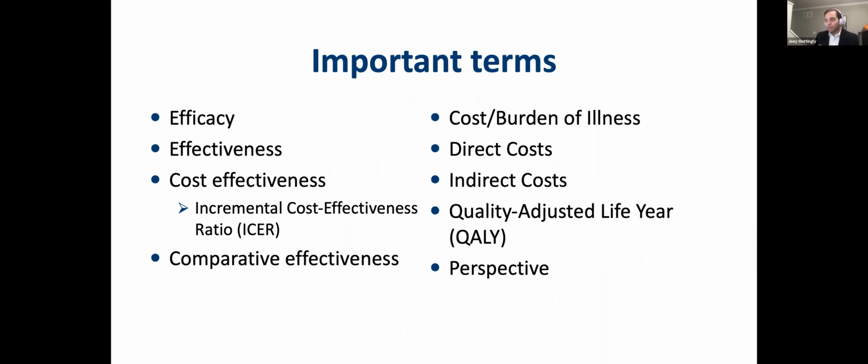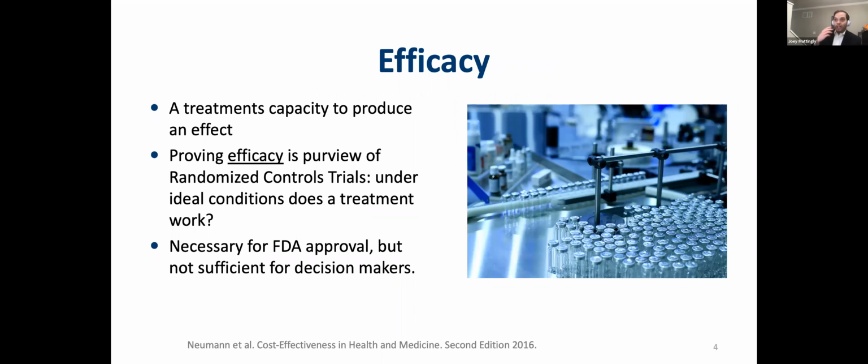And then we'll talk about the quality adjusted life year. It's one measure of effectiveness, or one of the preferred measures of effectiveness when health economists do cost effectiveness studies. And so you'll probably hear that a lot if you're engaged in value assessment frameworks or health technology assessment frameworks. I just want to make sure everyone understands where that comes from. And then the term perspective is a really important term in health economics. We talk a lot about whose perspective we're taking when we do an analysis.